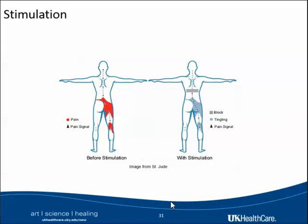Pain is a noxious signal. So whenever we have a painful pattern, if we can cover that painful pattern, let's say my hand is the painful pattern, with a non-noxious stimulus, the brain can then forget about it. Does that make sense? That's what spinal cord stimulation does. It places a tingling sensation called a paresthesia that is not noxious over an area of pain so that then the brain can forget about it.